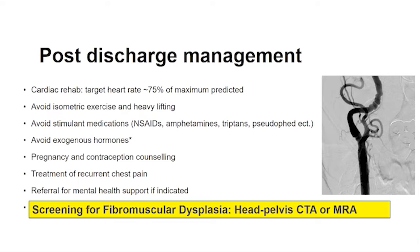In our post-discharge visits, we make sure that the patient has heard about, has been enrolled, or at least referred to cardiac rehab. For a lot of these patients, the target heart rate is approximately 75% of what we calculate as their maximum predicted heart rate, and this is different for everyone based on their age. We make sure that patients understand to avoid isometric exercise and heavy lifting.